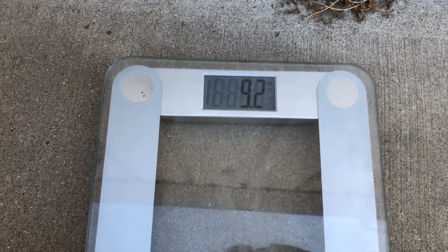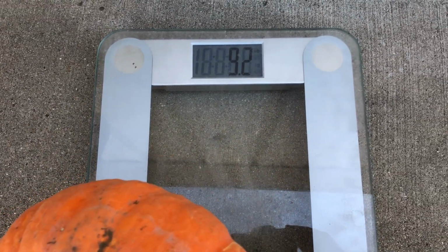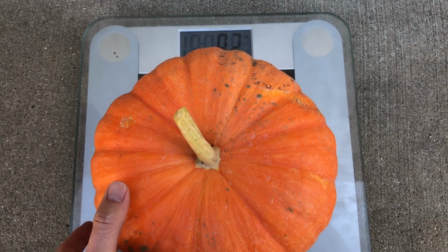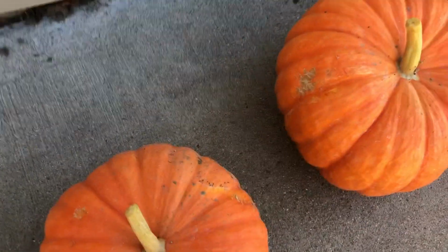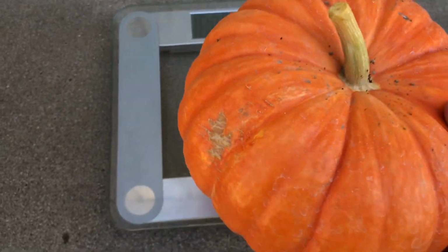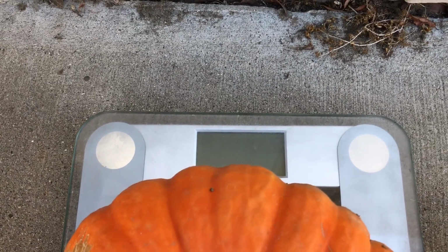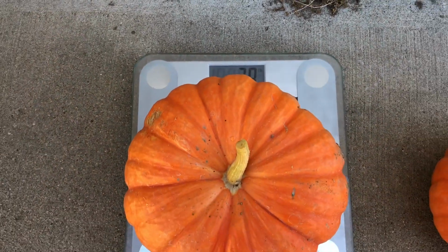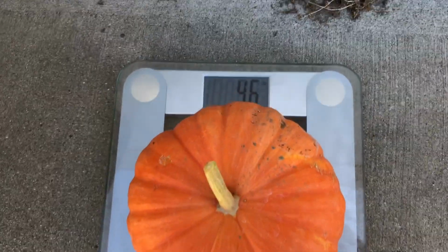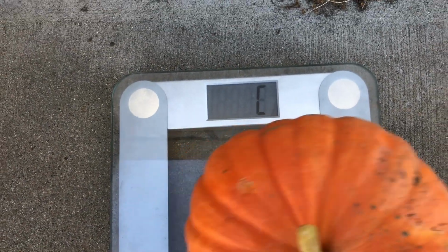9.2 pounds. If that's to be believed. The scale is probably not the most scientific of methods, but it's what we got. Let's try this guy, see if I can get it with one hand. There we go. 7.8. So yeah, something's definitely wrong here. Okay, so I put the smallest one on the scale again and got 4.6 pounds. That's more like it. That, I think, is what it actually is.